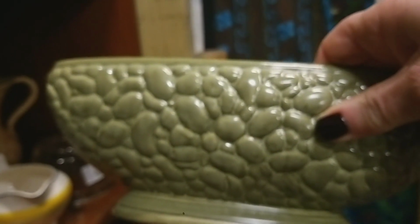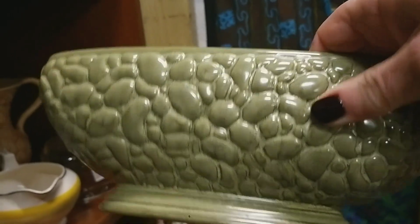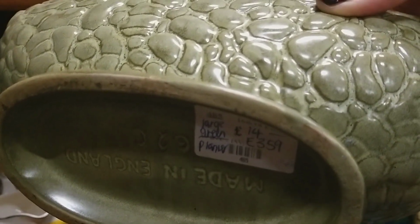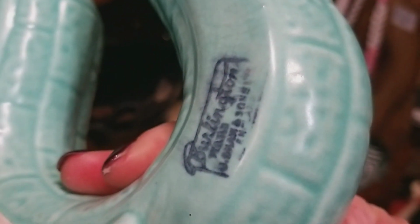I rather like that original flower frog inside the planter vase. £24. And although I didn't like the multicoloured pebble vase I showed you earlier, I do like the single colour and texture on this one. And here's another posy ring, this time in the shape of a lucky horseshoe. Not quite sure about that maker's mark there. Burlington.